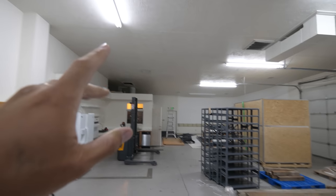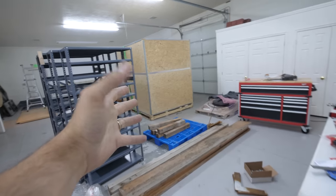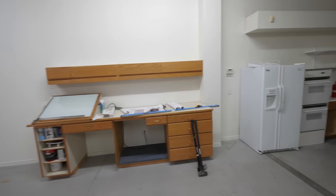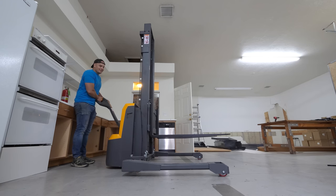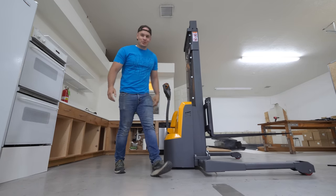Big wide open area. We have a garage door over here. I can't tell you what's inside of this box yet, but we are gonna bust down this wall right here so we can access the other half of the building. This thing, though, is freaking sweet. It's an all-electric walk-behind pallet stacker, which we're gonna use quite a bit, and it's one of the reasons why we have to knock down the walls so we can get to the other half of the building.